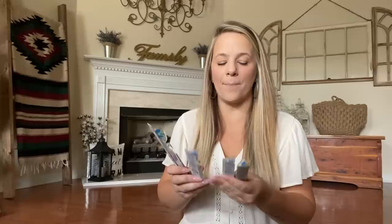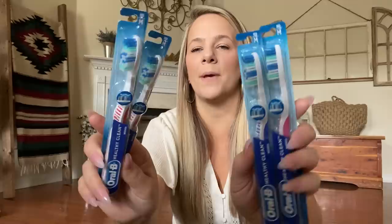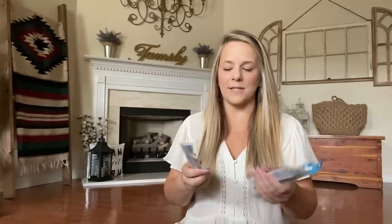Oral-B has toothbrushes at the Dollar Tree, and I like the medium bristle. And so I got Kai and I a pink one, and one of my sons a blue, and one of my sons a red. These are really nice toothbrushes. It's always good to have these on hand. Plus, if you have company, you can have one. Always have extra toothbrushes in the house, always.